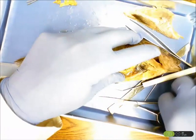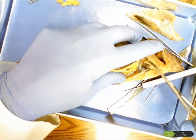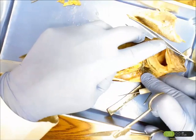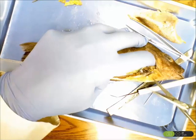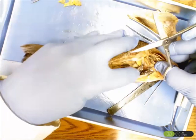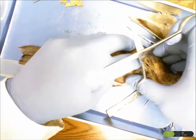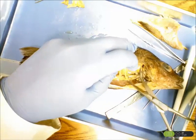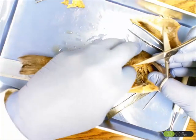Having trouble getting to it right now. I got the heart right there. Having trouble getting to the liver. Alright, there we go.